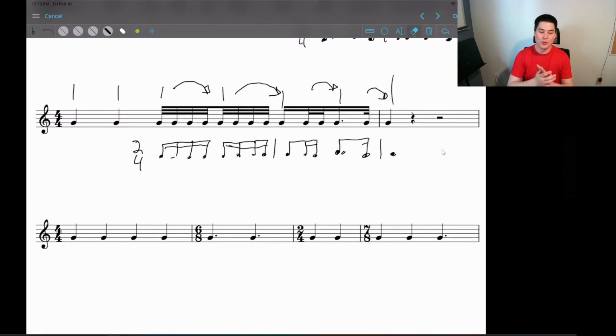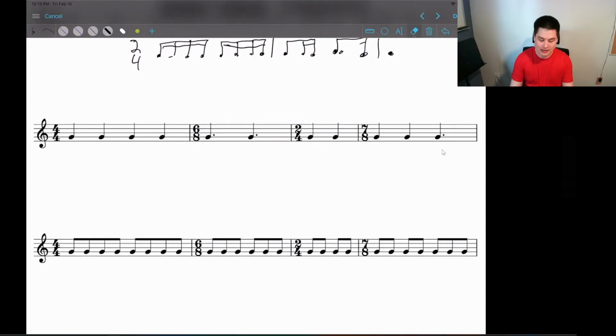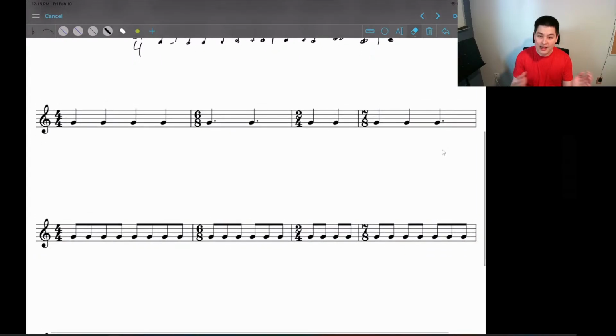So that sort of gives away how we need to be thinking about this to make the transition easy. It can be kind of hard to go from quarter note beat to dotted quarter note beat. But if we were to think in eighth notes, then it suddenly becomes a lot more simple because the eighth note equals the eighth note. So you can do 1 and 2 and 3 and 4 and 1 and 2 and 1 and 2 and 1 and 2 and 3 and 1. And then the beat sort of solves itself.